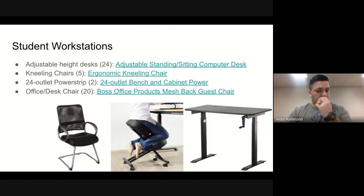In terms of student workstations, this is where we can really start to get creative and unique in my sense. Incorporate elements of universal design for learning in here. In this sense, I want to look at adjustable height desks. We all know that students have different heights, different sizes. We know that they come in different shapes, right? And we know that some students prefer to stand, they prefer to sit. There are other ways to do that.